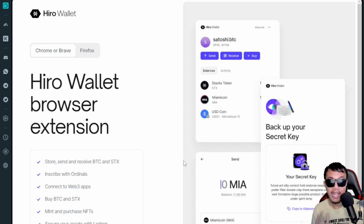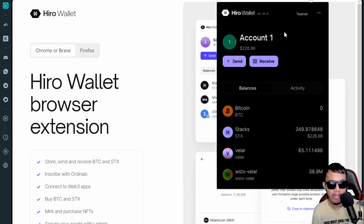After you have set up your Hiro wallet, I'm going to show you how it looks like. So this is the one. So you can see my balance here, but under the testnet. Now the question is, how do we get funds to our Hiro wallet? So it is really common for us to use the faucets. But where is the faucet anyway, in which we could load up some balance here to start using the testnet?